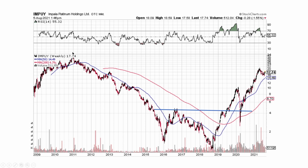Impala Platinum, to look at it: downtrend, sideways, uptrend. So we're in an uptrend move in Impala Platinum. That one's looking like it's definitely got a little double bottom here.